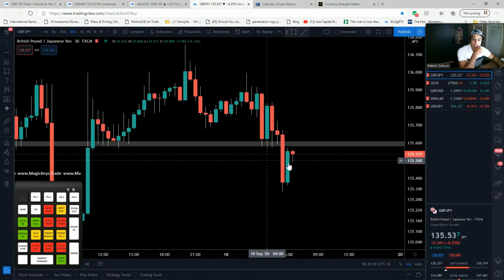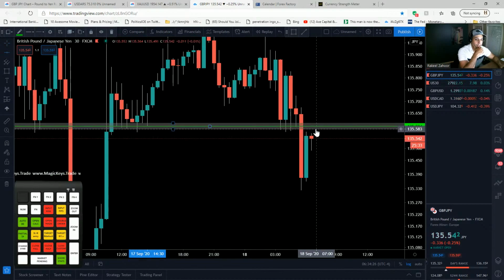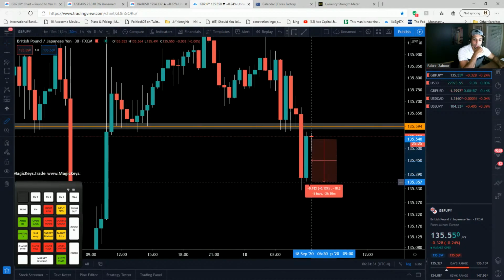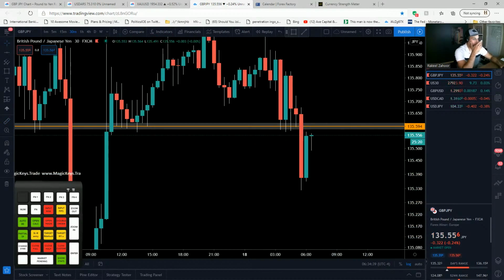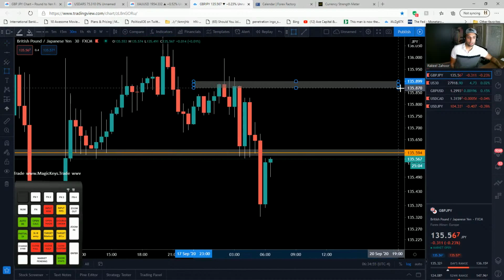Let's take a look on the 30-minute chart over here. The 30-minute candle closed bullish. So we need some sort of a resistance formed in this area. If we can get a resistance formed over here, I think we can get a move down towards this low and then eventually coming down towards 135 even. I think that's going to be a really good opportunity for a sell. But if we close back above 136 or 135,600, then obviously price will create a support above this level and we can continue moving bullish.